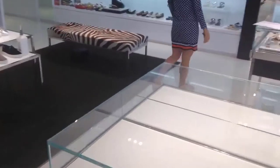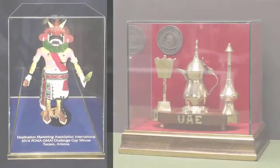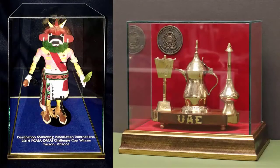Now, we also make custom boxes to protect your items in a residential setting. In this case, on the left, a delicate kachina, and here an award for the United Arab Emirates, both featuring this frameless glass construction.